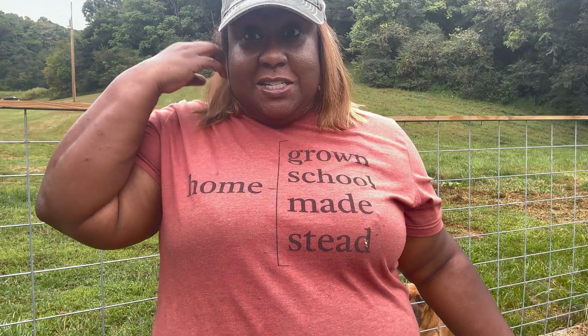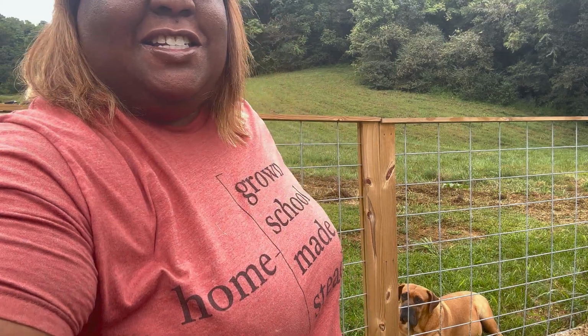Y'all, that's pretty amazing. That is a lot of purple hull peas. That's the most I've gotten. If that's the last harvest of those, which something tells me I might be able to get one more, but if that's the last one, my heart is satisfied for sure.